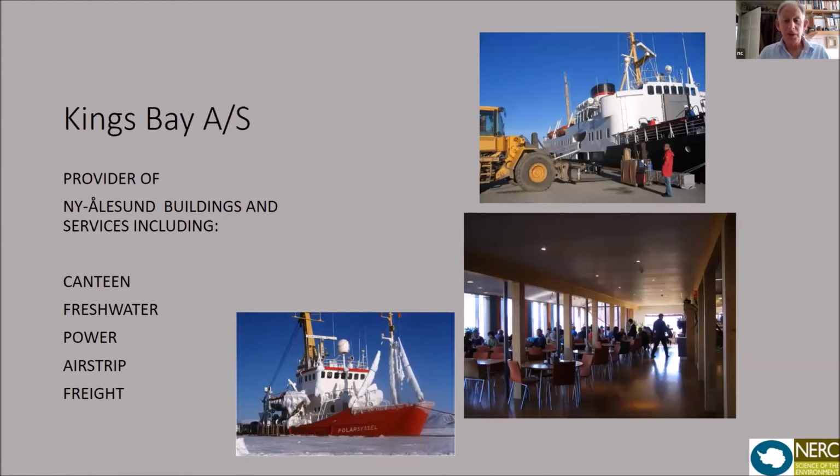The infrastructure at Ny-Ålesund is run by the Kings Bay Company, who are just wonderful. They run everything from keeping the power going, electric going, run the airstrip, run freight, dining room, of course, which is a very important part for us. And as I say, everybody's geared to science. So if you talk to anybody within Kings Bay and you ask a favor or something to be done in a workshop or whatever, they will jump to it. It's just a lovely, lovely atmosphere.